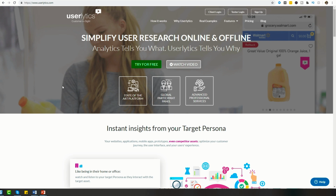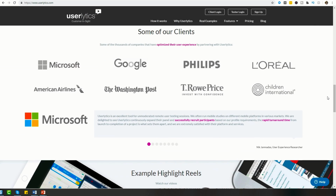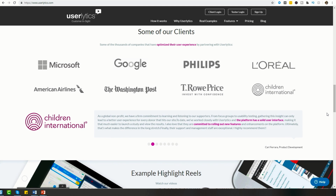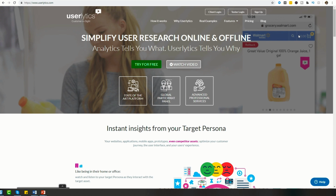And the final website is Userlytics, userlytics.com. Another company that partners with giant names, Google, come on. I don't think it gets any bigger than Google. Google, Microsoft, Philips, L'Oreal, Children's International, Washington Post, American Airlines. You can help these companies create the best experience possible for their customers. And always with all of these, whenever they're working with really big companies, it does lend a bit of credibility to what they're doing, that they're legit, solid companies to work with.